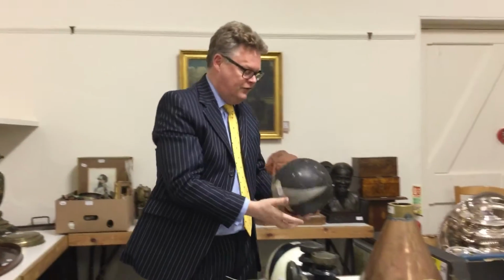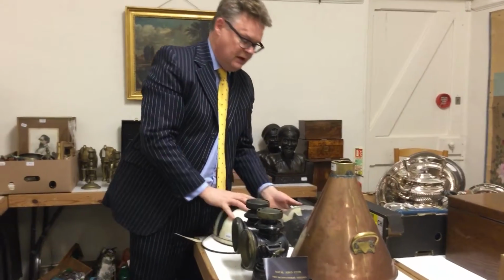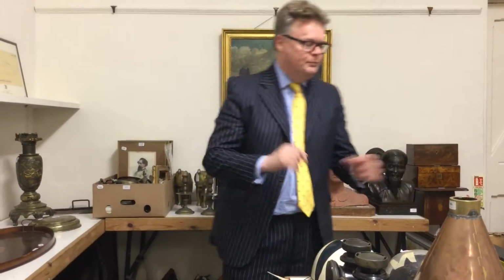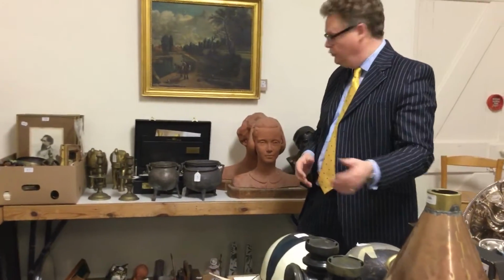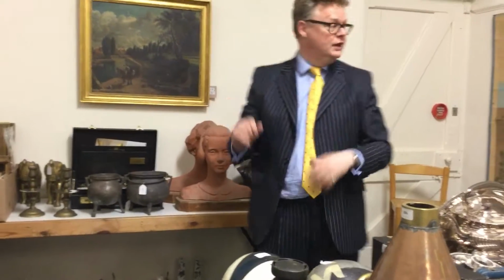But again, they're great for your man cave and in the garage and wherever. A couple of helmets there, part of some automobilia. They'll probably do £30 or £40. So we always like to have a broad selection of items here and broad value, so £30 or £40 up to about £10,000 on day number 2.